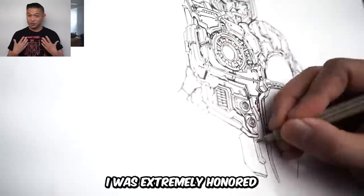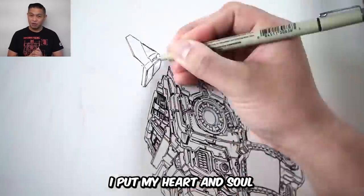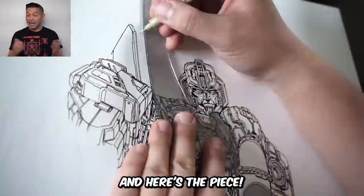And first of all, I was extremely honored that he wanted me to do that for them, and I put as much detail as I could. I put my heart and soul into this Starscream piece because, you know, hopefully it meant a lifetime of happiness for them. And here's the piece.